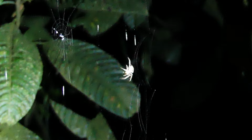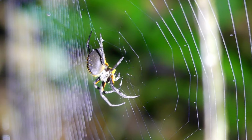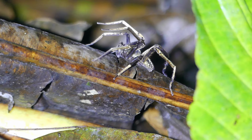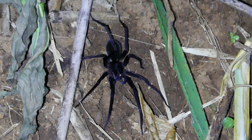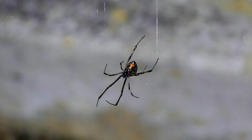Like scorpions, spiders are arachnids, and the night is their time. And every single night, this orb-web spider has to construct a new web. Others have already finished their work. Wandering or banana spiders do not need a web. They often hunt on the forest floor and overpower their prey by simply jumping on it. A jet black wandering spider with a body 4 centimeters long. This is the famous black widow spider.